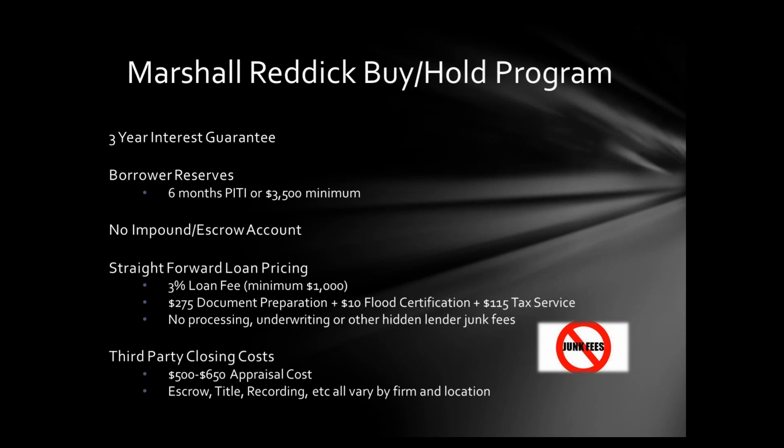We will not impound or have an escrow account unless you want to pay for it. So the $15 monthly servicing fee I talked about before, that's just the basic servicing fee, right? That will not cover an escrow or an impound account. If you want that, the lender doesn't need that. If you want that as the borrower, you can opt to pay for it. It'll be an additional $15 per month for a total servicing cost of $30.